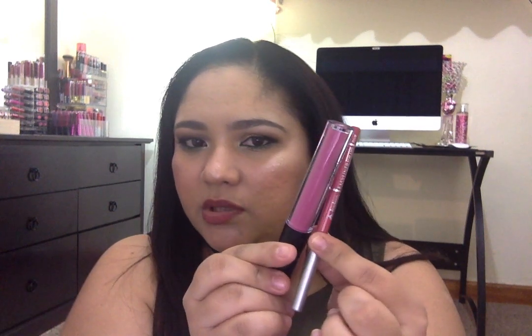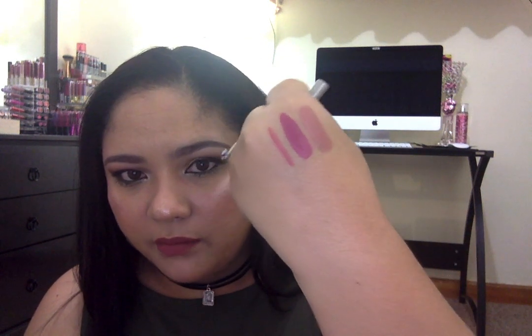This is the Jordana Easy Liner for lips, and I picked up this one in Pink Love because I thought it would look nice with this. But you know, when you swatch it, they're kind of closer in color. So that's it there. Really like these, and these are retractable. So thank God for not having to sharpen lip liners. This was $22, I want to say.